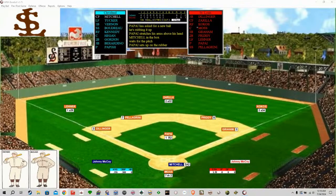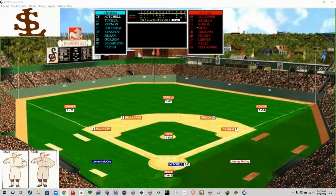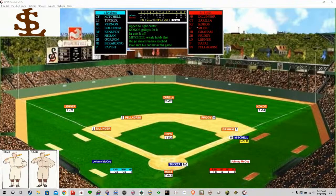Pepe sets up on the rubber. Catcher Moss sets his target. Pepe over the offering. Cut on, ripped to right center. Kokos gallops for it, but he cuts it off. Mitchell wisely holds at first. The go-ahead run has reached, Dale with his second hit in this game. Nobody out, ninth inning, one on.